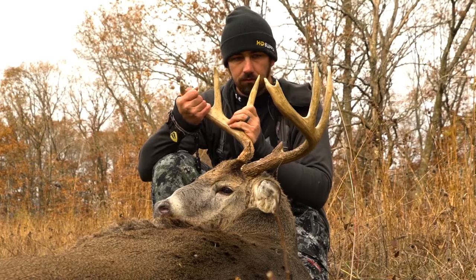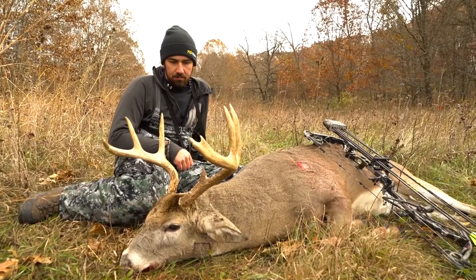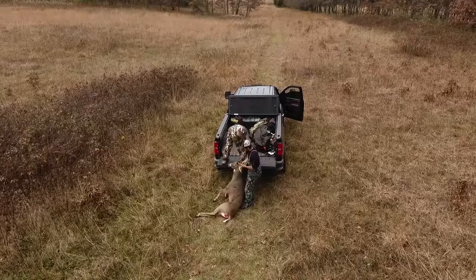You don't know how much I know this deer. Been hunting that deer for about 4 years. He was a 10 pointer last year.